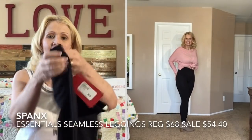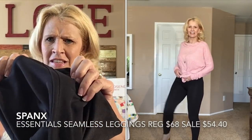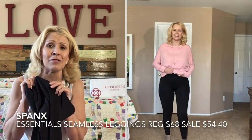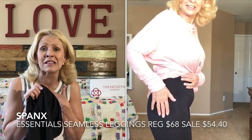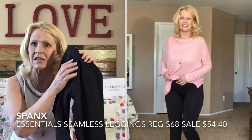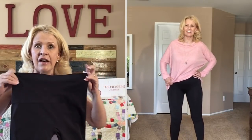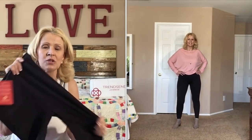Guys, I didn't notice this when I unboxed it, but it does have this seaming down the side. It's almost like a racer stripe, and I love racer stripes. Although it is in the same color, I know it's there. I think it's great. But the seamless part of these Spanx is really awesome. There is no seam in the front. This really does have just magical, mysterious powers to hold everything in.